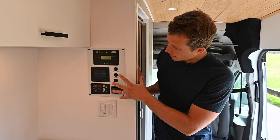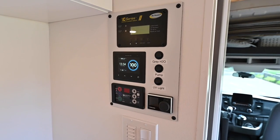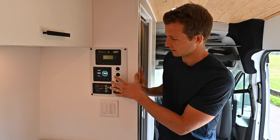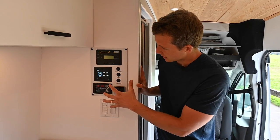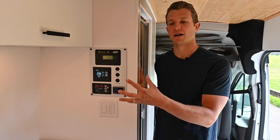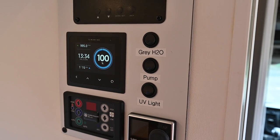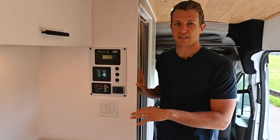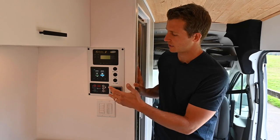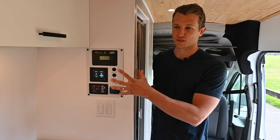So this is our control panel. And on here, we chose to go with the Seamarine Pico system. And we really like it because it gives you so much information all on one really clean screen. So if we kind of cycle through things here, it's a shunt. So it shows how much power is going into and out of your batteries. It's hooked up to our fresh and gray water tanks. So it shows us a percentage of how full our 20-gallon gray water tank is and how full the fresh water tank is. So we really like that you can just monitor that here.